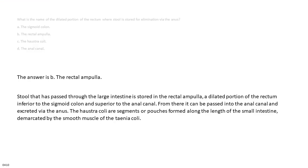The answer is B. The rectal ampulla. Stool that has passed through the large intestine is stored in the rectal ampulla, a dilated portion of the rectum inferior to the sigmoid colon and superior to the anal canal. From there it can be passed into the anal canal and excreted via the anus. The haustra coli are segments or pouches formed along the length of the large intestine, demarcated by the smooth muscle of the teniae coli.